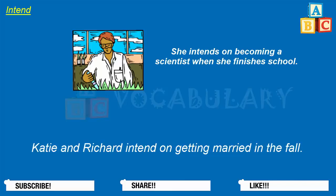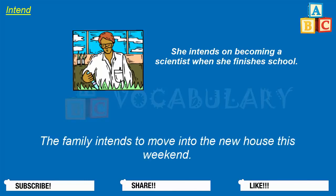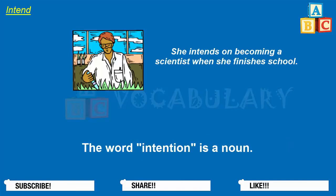Katie and Richard intend on getting married in the fall. Investigators intend to find out who committed the crime. The family intends to move into the new house this weekend. The word intention is a noun.